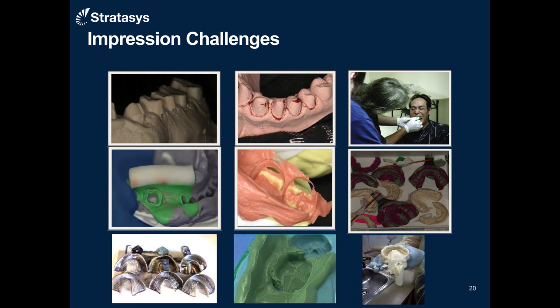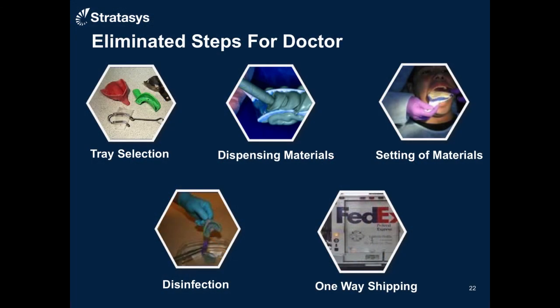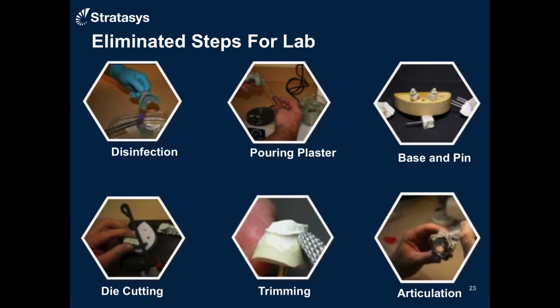These digital impression units are coming down in price now, and like I say, with the implementation of a 3D printer, you can get these models all day long, whether it be for crown and bridge application or ortho application. So the solution is simple, right? We move to a digital impression solution. When you move to digital impression, you save a lot of steps for the doctor, and in addition, we save a lot of steps for the laboratory. And with each one of these processes, it adds another variable to the model making process.